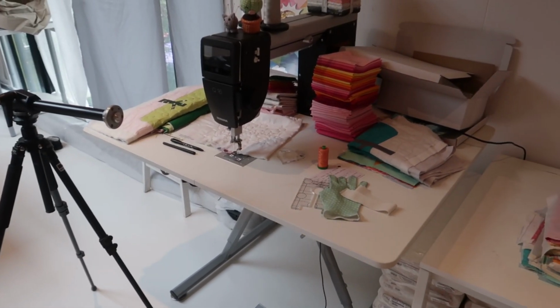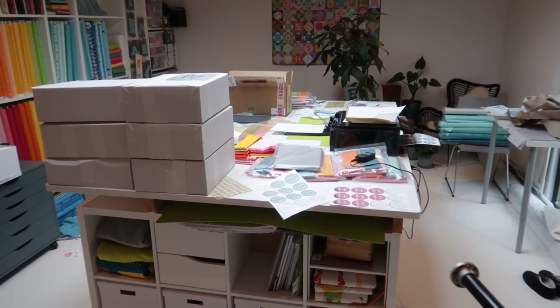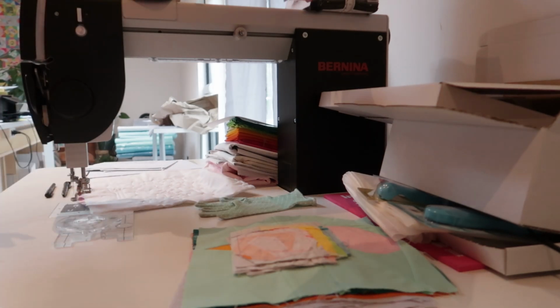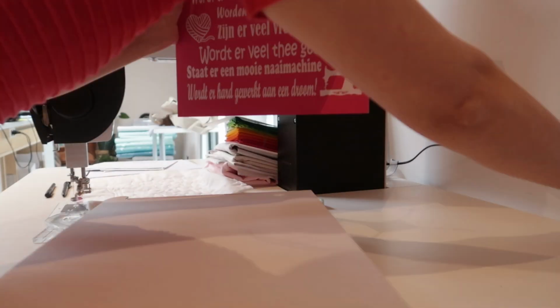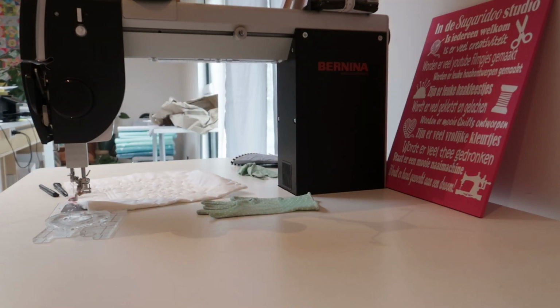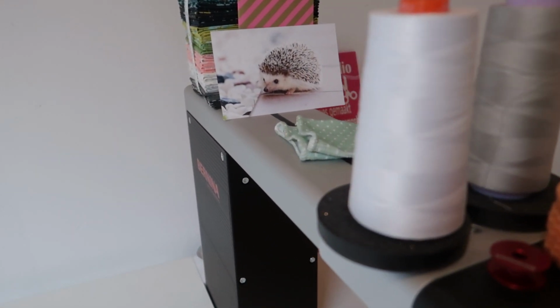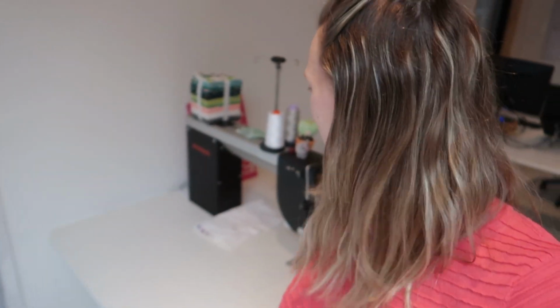Okay, so one more extra work area to clean out, and then I can start on cleaning up this big mess. This is going pretty well, so that whole part of the studio is already perfect.